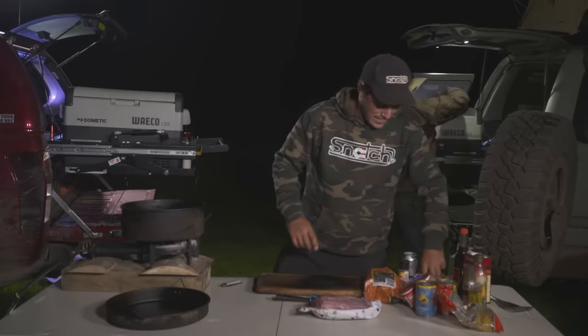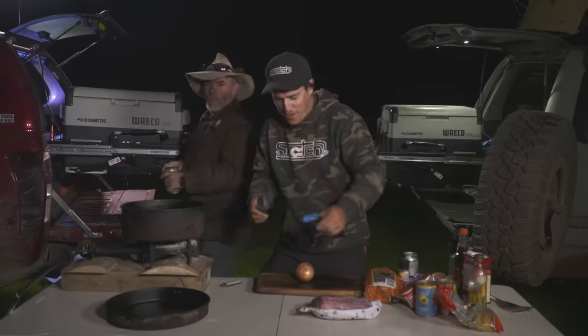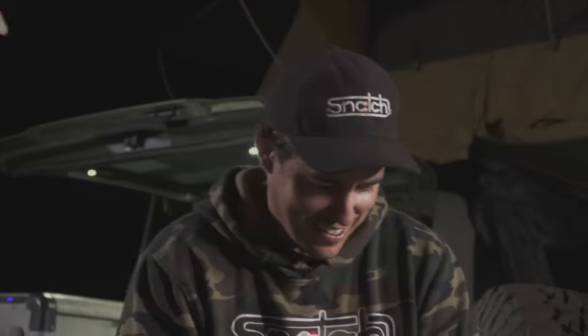This is going to be quite quick. Basically what you want to do is just cut all your ingredients up and you don't need to go crazy with your cutting.